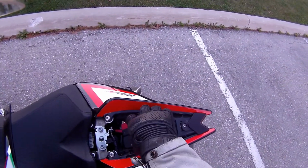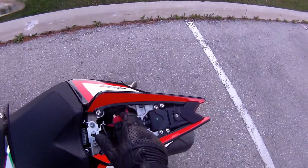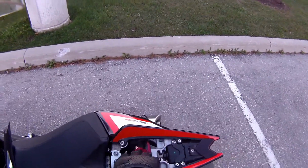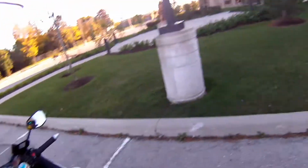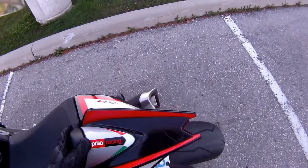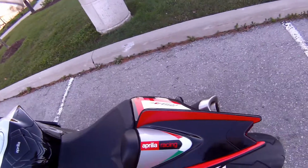Almost nothing else. This is the starter relay. And you know, some wires, and that's the starter relay with the main 30 amp fuse. And there you can see all my fuse boxes in there for the fuses for the lights and all that. That's just crazy.